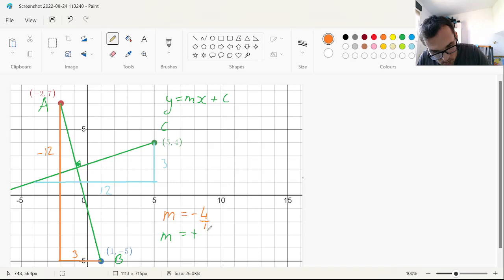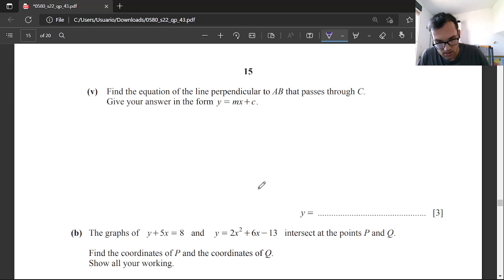So this is what we need to remember about perpendicular lines. The direction changes, so minus becomes a positive, or a positive becomes a minus, and we invert the gradient. So 4 becomes 1 over 4, or a third will become 3. It swaps. So that maybe is the first thing we can write down when we answer that question.